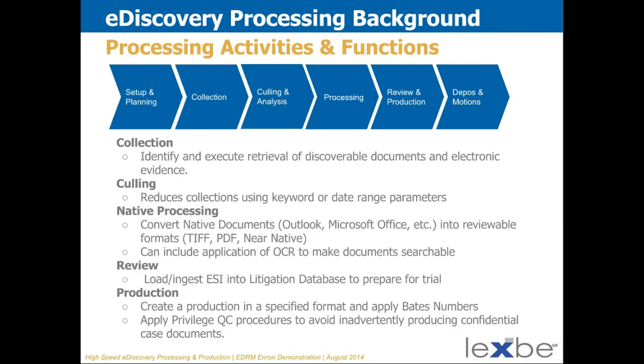Now that we've talked about the market, let's jump down and look at some of the process, the steps that make up those $5.5 billion. So typically in a case, we'll start out with the collection of the data, identify the custodians, get the hard drives or the social media sites in. Once that's collected in a forensically sound manner, it's simply too much data, and not all of it is going to be relevant for the case.